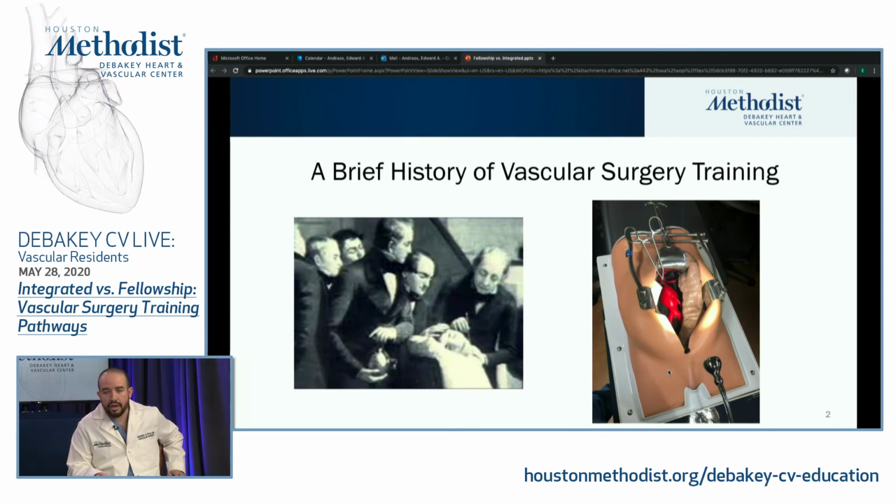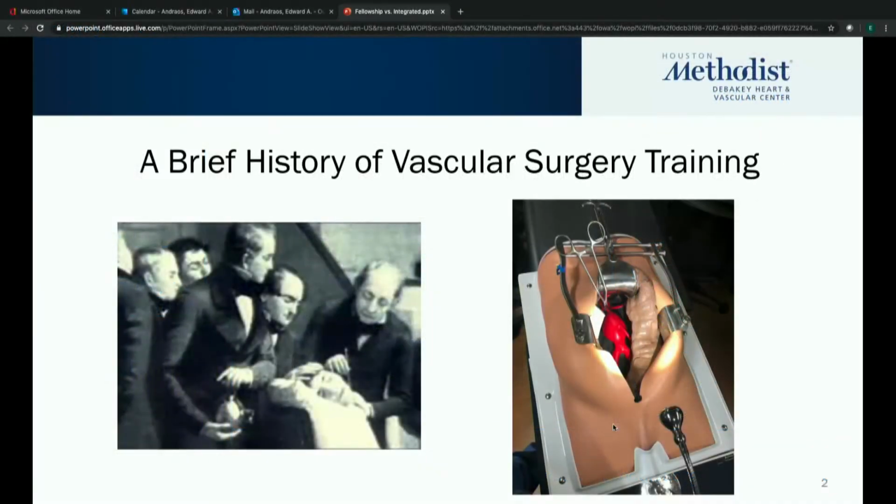And Dr. Edwin Wiley from UCSF in the 70s was pushing to get this changed. Him and a large group of people felt that vascular surgery needed to have a formal training, that it couldn't just be an apprenticeship model where you pick up skills here and there and everybody's doing vascular surgery. He wanted it to be an official subspecialty of general surgery. And so in the 70s, there was this big push to make vascular surgery its own subspecialty.